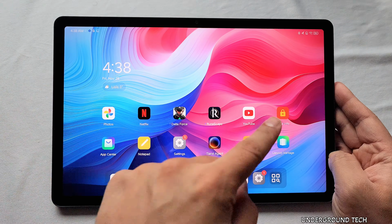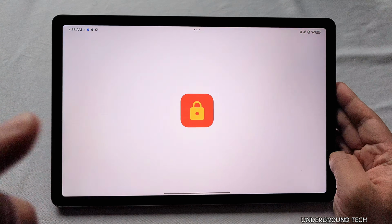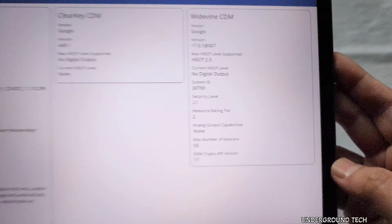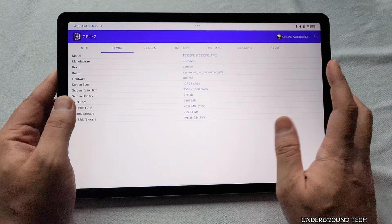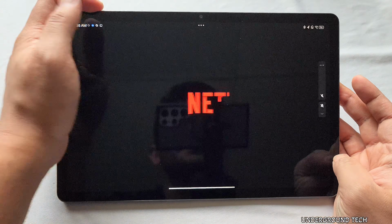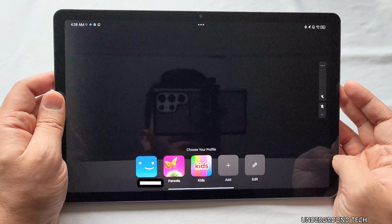And the other thing is that it has a Widevine security of L1, not just on DRM info. This is one place to check whether or not you have Widevine L1. And then for Netflix specifically, you have to have it certified for that too, which this is. Not all tablets have that, unfortunately.